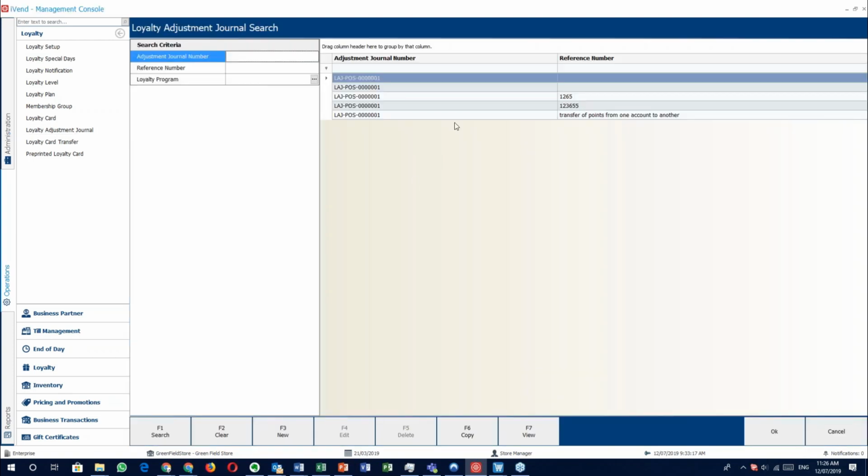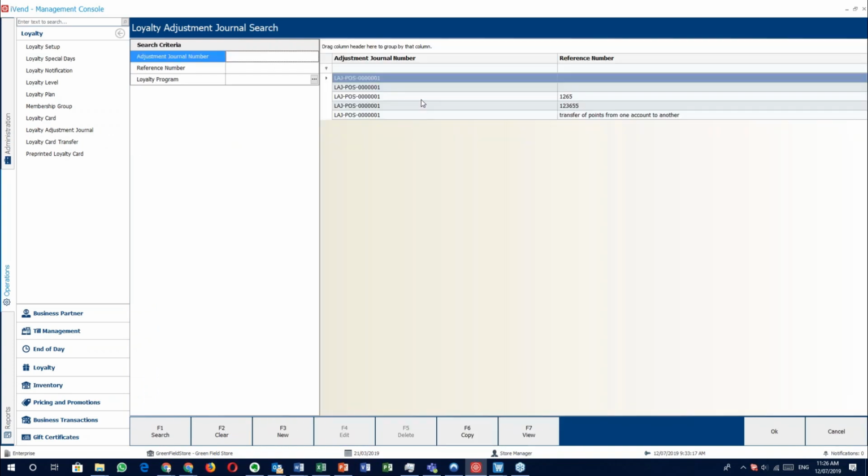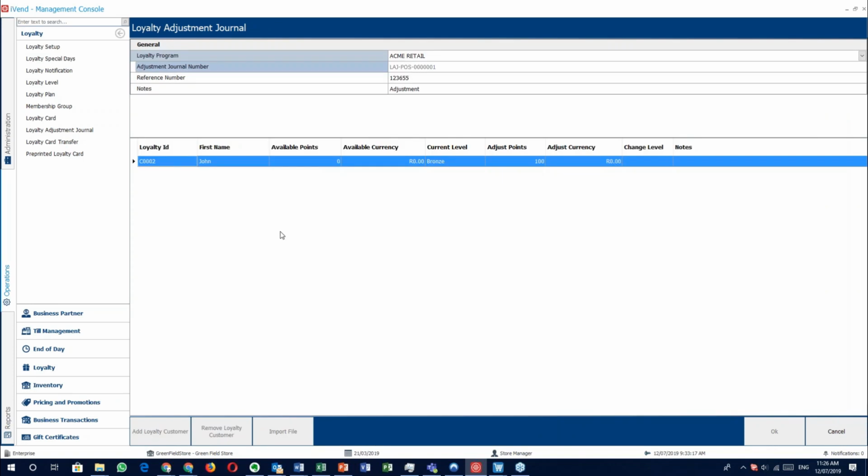Loyalty adjustment journals, specifically because this is going to happen where people go and, let me actually open one I've done earlier. This is going to happen, people go and they want to transfer points, or they lost points, or they didn't get points. Here you can transfer points. Here you can go give people points. You can go change their levels. You can go and adjust them. And there we go.